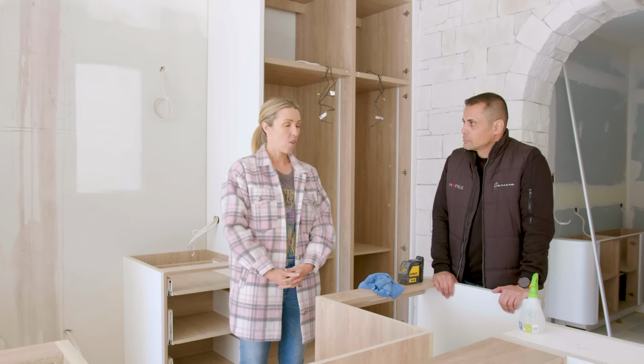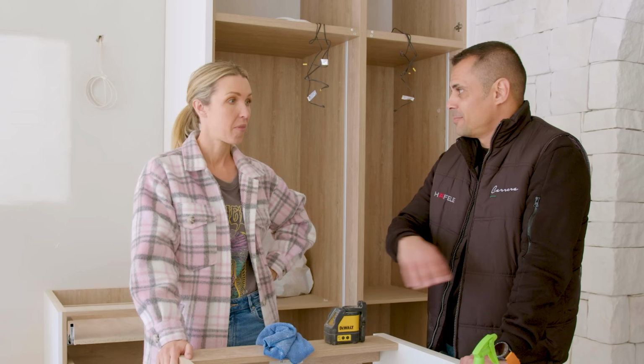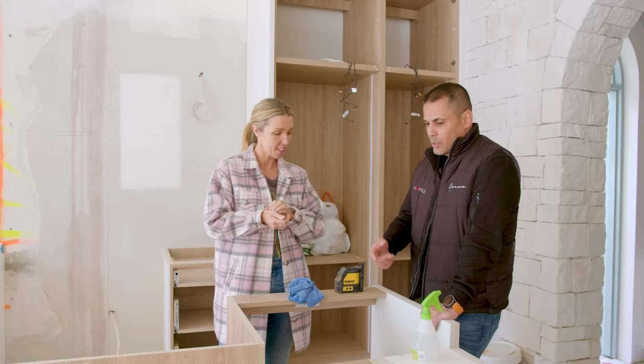All right, so how long from now till stone is on? Rob is here Friday to start measuring up the stone because we've got a few more areas to finish off today. Yeah. Hey, what's the edging we're doing? Oh, it's special, is it? Yeah. What do you call it? I just can't remember.